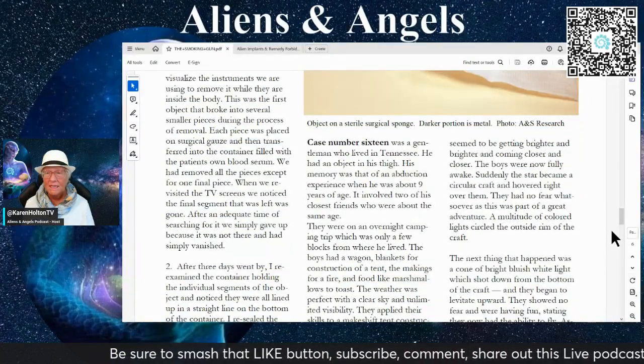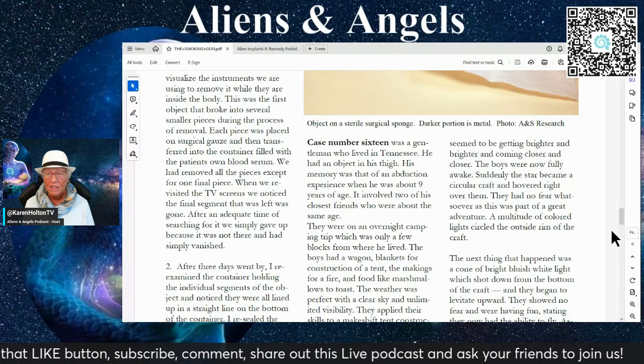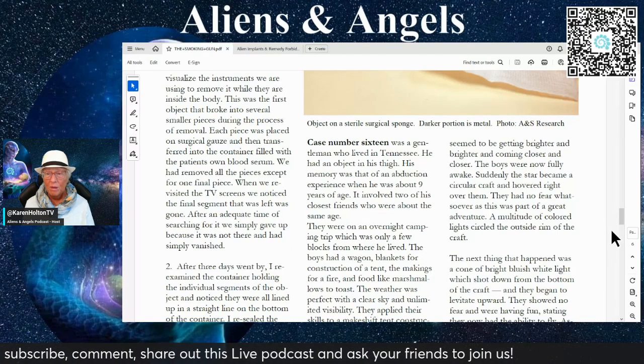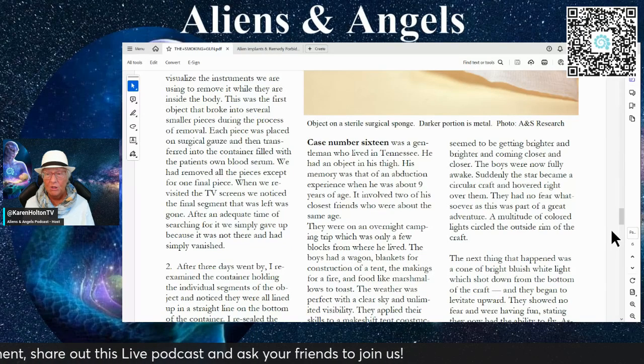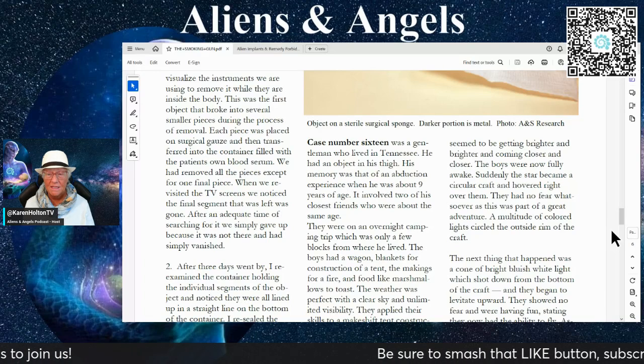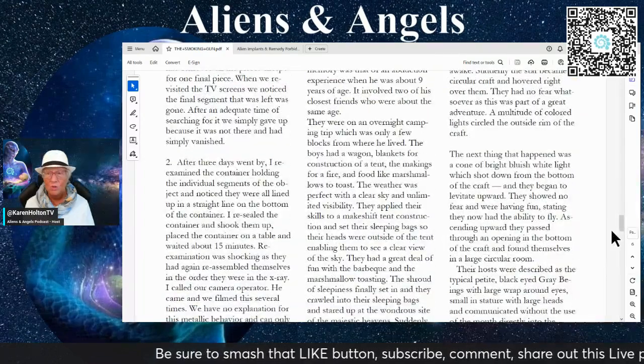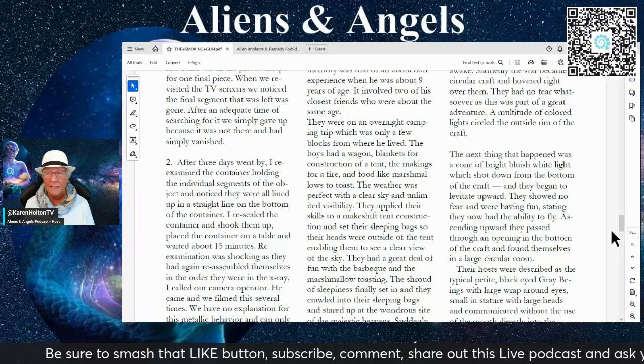Case number 16 was a gentleman who lived in Tennessee. He had an object in his thigh. His memory was that of an abduction experience when he was about 9 years of age. It involved 2 of his closest friends who were about the same age. They were on an overnight camping trip, which was only a few blocks from where he lived.